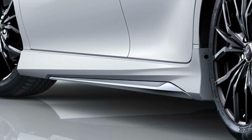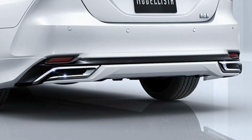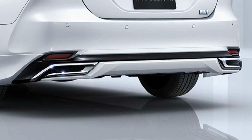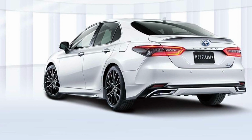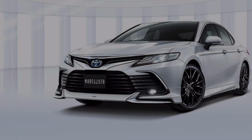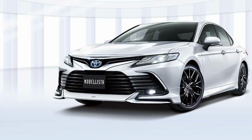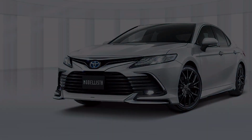Angular side sills decorate the lower flanks of the car. At the back, a rear lip spoiler is on the tip of the trunk. Revised rear bumper trim spans the area between the exhausts. The GR parts also include a set of 19-inch wheels with a complicated spoke pattern in black and a polished trim. The Modellista components include a set of 19-inch wheels with an angular spoke pattern. There is also a 17-inch design with a swirling pattern.